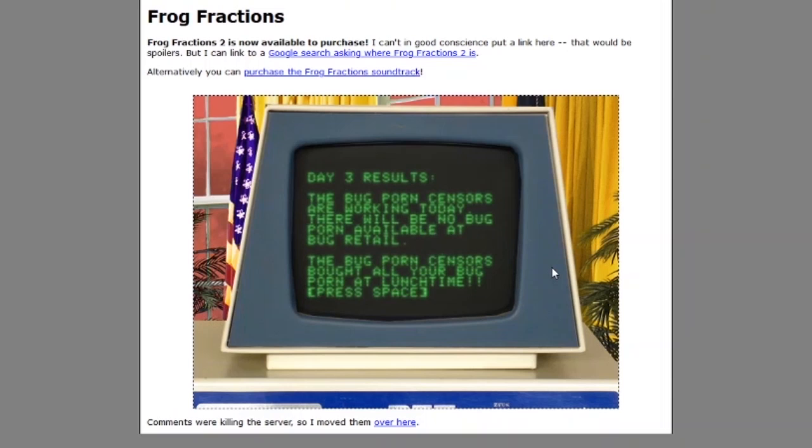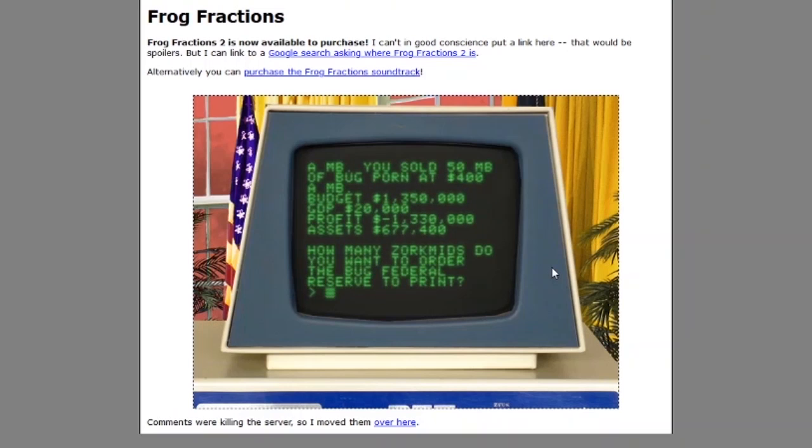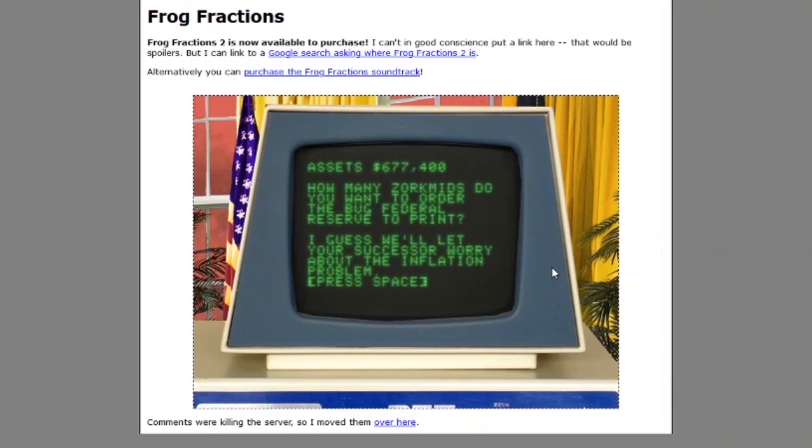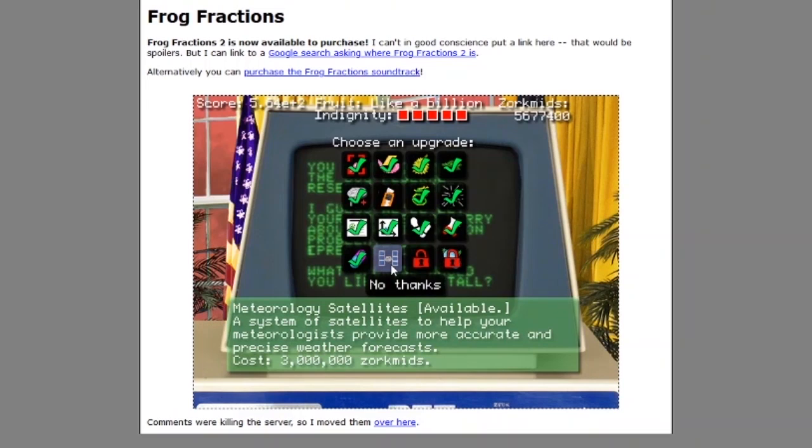Relax. Just be yourself. What good bug porn? The sensors are working today. There will be no bug porn available at bug retail. The bug porn sensors bought all of your bug porn at lunchtime. Budget, GDP. How many Zorkmids do I wish the Federal Reserve to print? 5 million. I guess we'll let your successor worry. What upgrade?